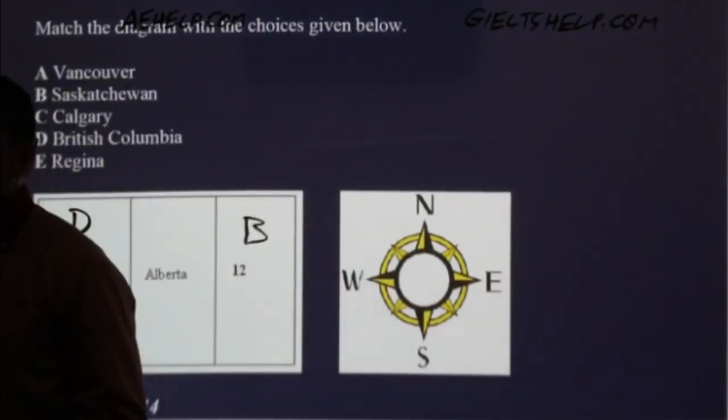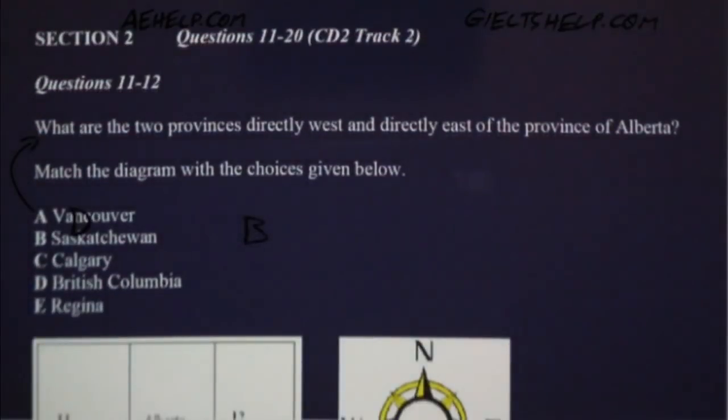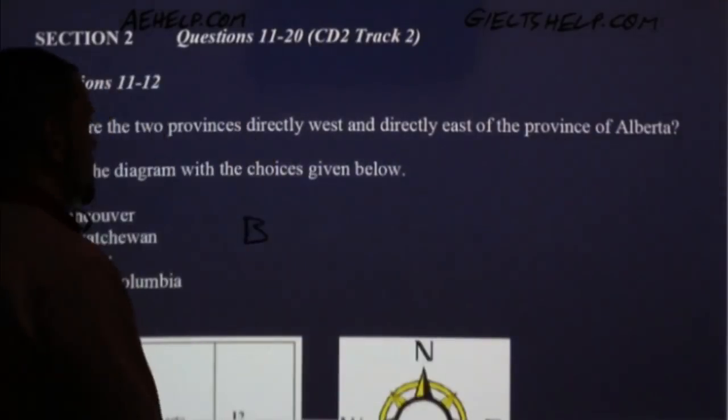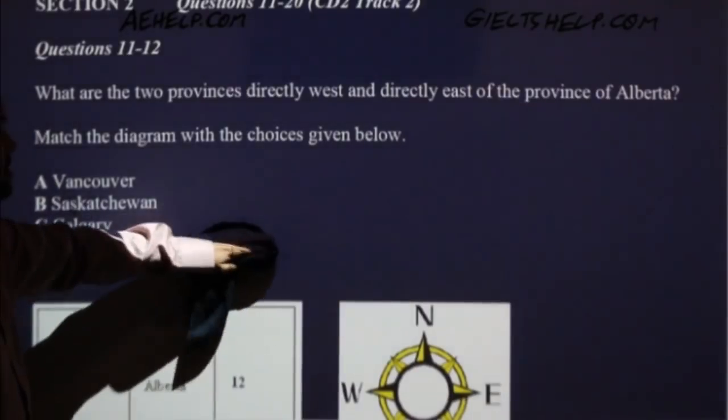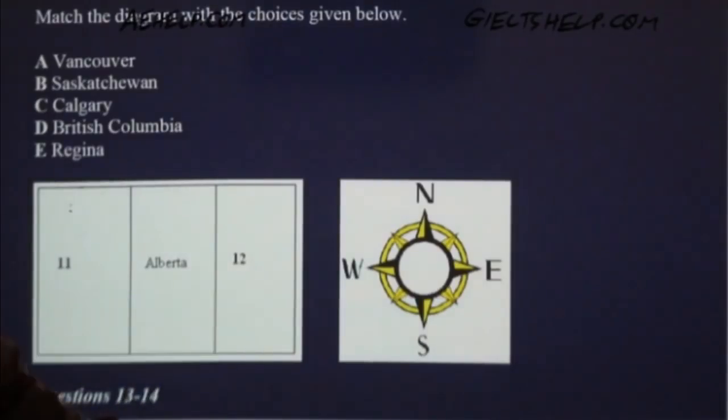So the reason this is tricky, and again, you have to use good paraphrasing. The question says, what are the two provinces directly west and directly east of the province of Alberta? But in the audio, the speaker says it in the reverse way. The speaker says Alberta is directly east of British Columbia, and west of Saskatchewan. Okay, so it's that preposition of that can be confusing. Make sure you practice your directions. Okay. All right. So here we go.